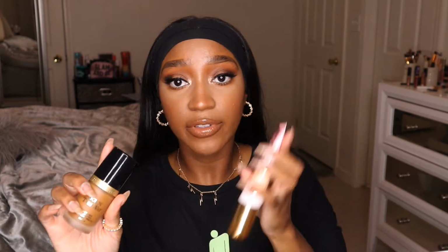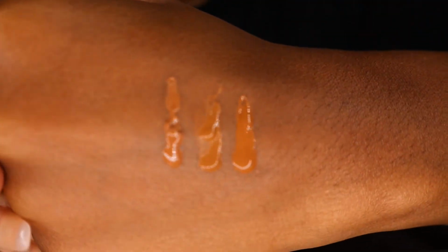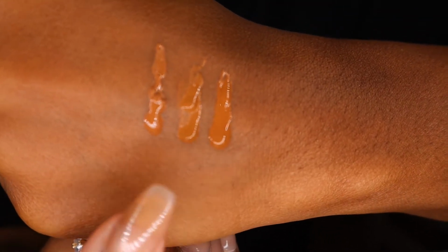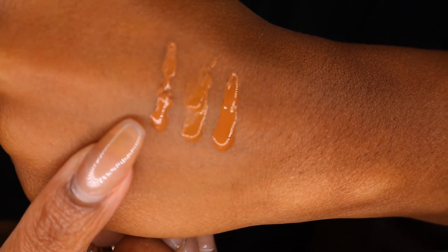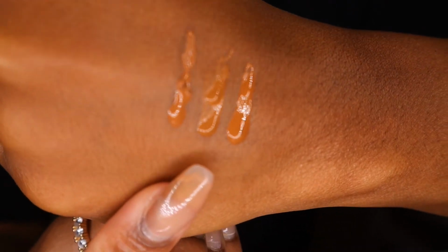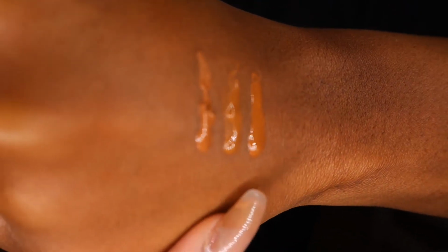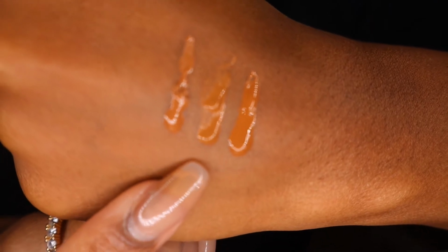So yeah, like I said, I have the original Born This Way foundation in Chai, and then I have the Too Faced Peach Perfect. So I'm gonna go ahead and swatch all of these for you guys so you can kind of see how they vary. These are the shades right here, and at first glance you guys probably aren't going to be able to notice that big of a difference. This is the new Too Faced matte foundation. This is the original Born This Way foundation, and then this is the Peach Perfect foundation in Chai. So as you guys can see, the original Born This Way foundation, the undertone is just a little bit different than these two. Both of these two seem to have a little bit more of an orangey undertone, while this one is a little bit more yellow.